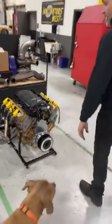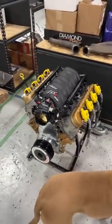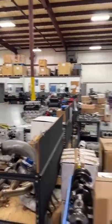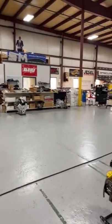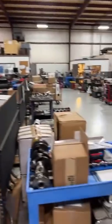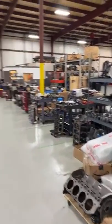Then we've got another little LS here. It's on the low end of the scale, but it's all cool. And then as we go through here, that's the dyno stuff that's ready to go on a dyno. You see a little bit of stuff over here, shelving, just things waiting to get picked up or shipped out. But all of this stuff through here is customer jobs in process.